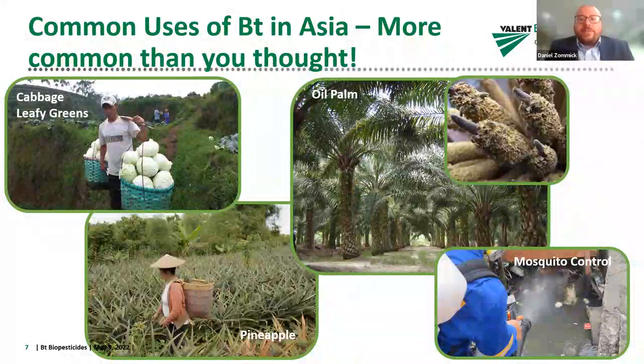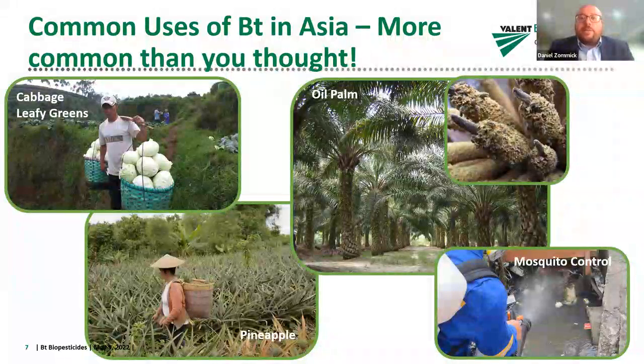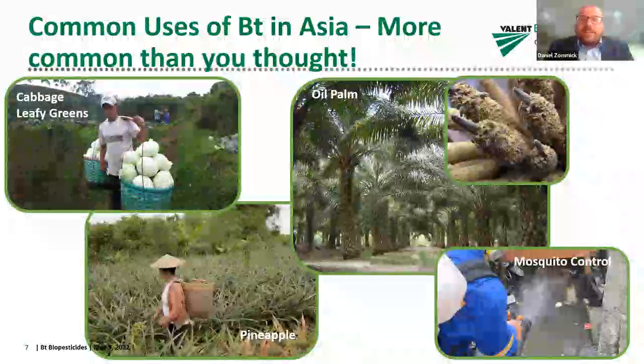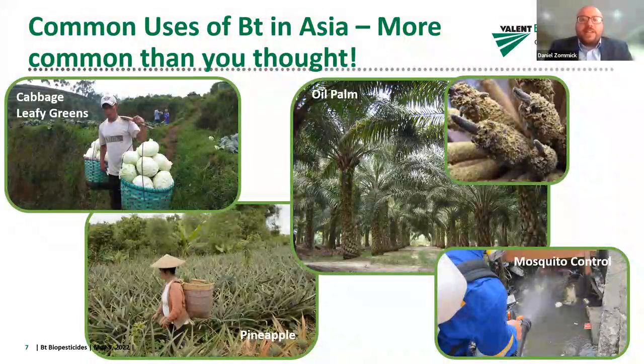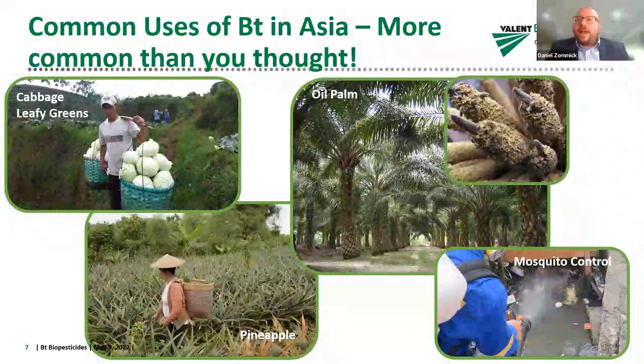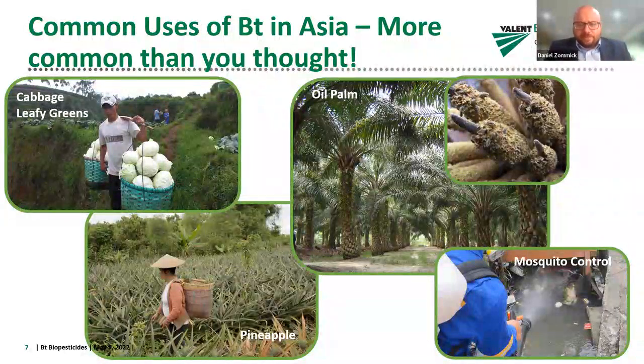In the case of oil palms, there's a really interesting and unique use of BTs to control the bunch moth, a caterpillar that will eat the actual fruit themselves. And in this case, there's an important pollinating weevil. The targeted activity of these commercial BTs can very efficiently control those caterpillar pests, but have no effect on the pollinator weevil because they have such a selective mode of action.